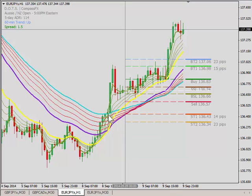Here's the Asian session. The market's long-term moving averages were rolling over. And coming into the European session, we had a nice setup to the upside. The market pushed up to that buy target number 1 level, almost hit the buy target number 2.